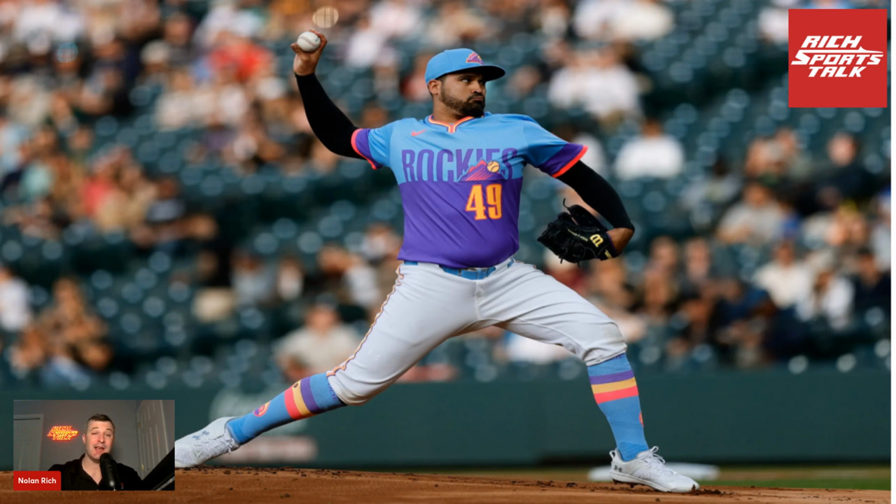Now, when I first came on here to talk about the City Connect uniforms, I was curious. I was wondering, would the pants be purple to make that all one look? They went with the white pants, but I still think it came out very good. I love the aspect, too, of the purple and the baby blue. The purple representing the plains, and then it comes up to the Rocky Mountains with the Rocky Mountain logo and the baby blue representing the sky.